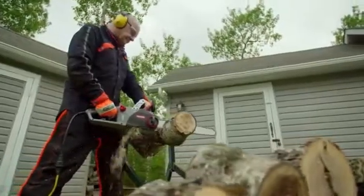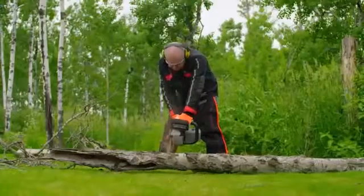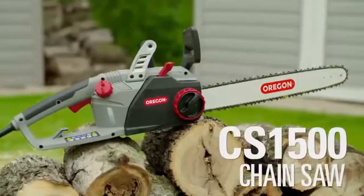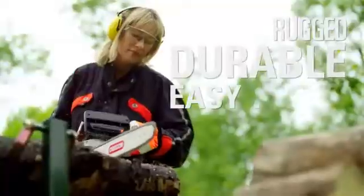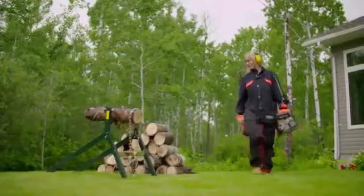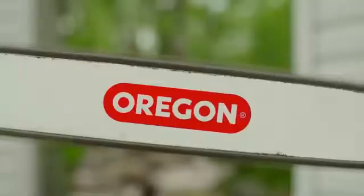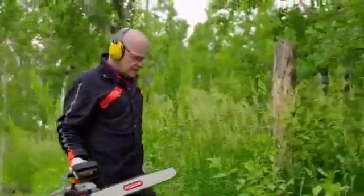Introducing the only chainsaw you'll need for the big jobs that need convenient and reliable high performance. The CS-1500 Self-Sharpening Electric Chainsaw from Oregon. Rugged, durable, and easy to use, the CS-1500 is as ready to go as you are. Equipped with a powerful 15-amp motor and an 18-inch guide bar, you're able to tackle almost any job.